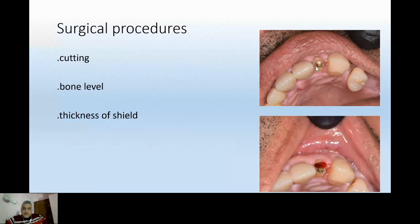First of all, if you have a crown, or sometimes you don't have a crown, just a badly carious tooth, you should remove this crown. If you have a screw or fiber post, you should remove it first, and after that make the cutting. The cutting starts from the center of the root, and mesially and distally, splitting the root into buccal and palatal parts.